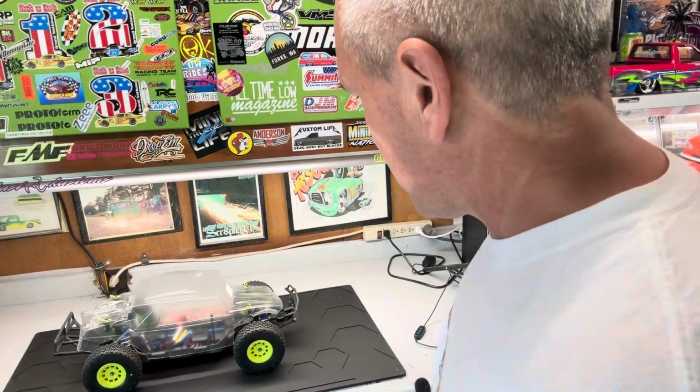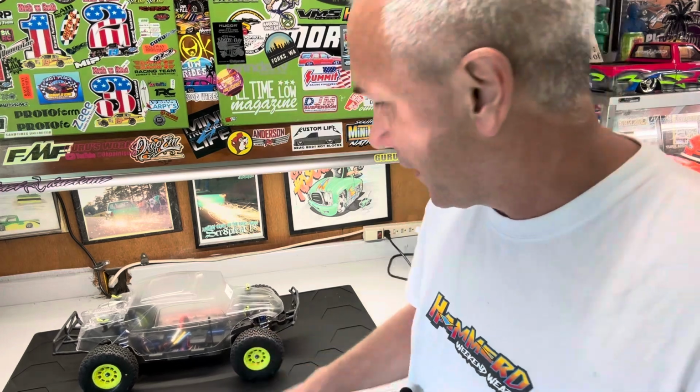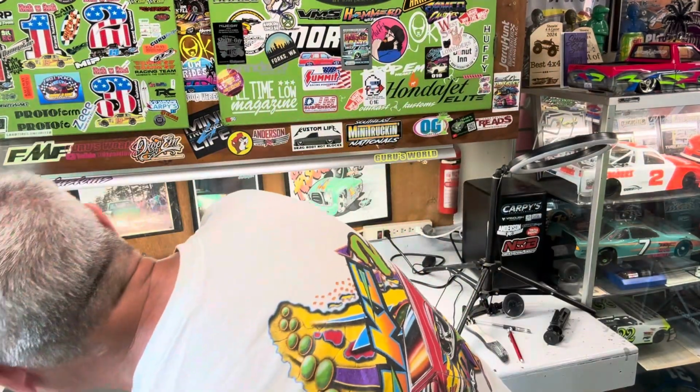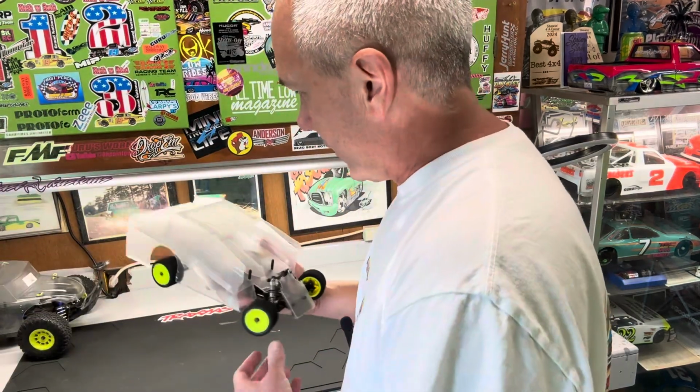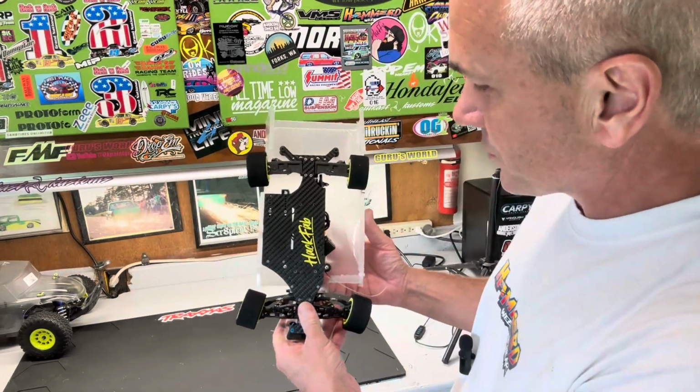All right, first things first, the Slash. Did a couple of updates on the Slash. We'll be painting that one soon. But that's not why we're here today. First stop at OES. We got another Hack Fab Mini T dirt oval conversion.